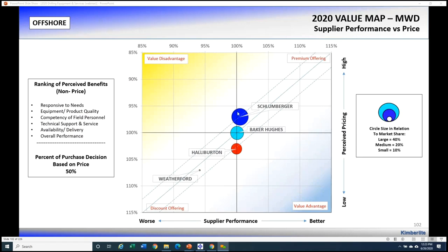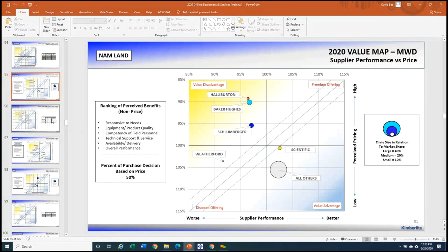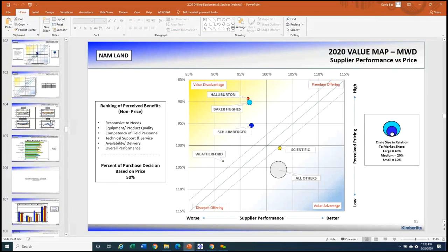In the offshore market, again, you can see how the suppliers' performance begins to tighten up to be less and less differentiated, and the biggest difference is in the pricing competitiveness. Now, the competitive landscape changes quite significantly when you move to the rotary steerable systems.